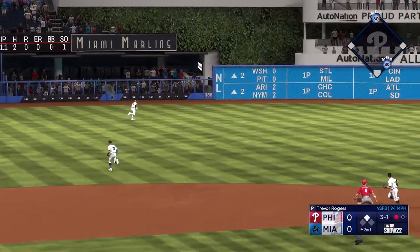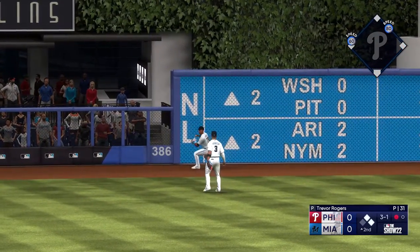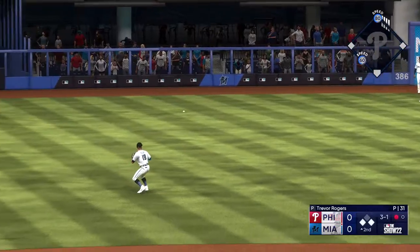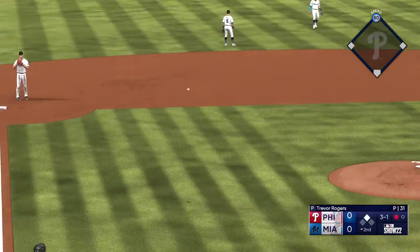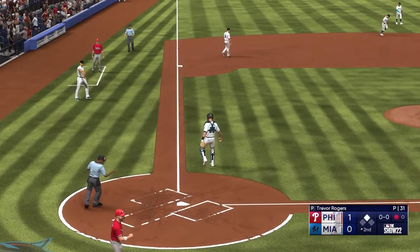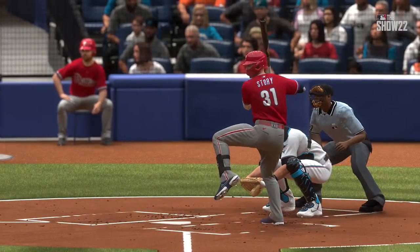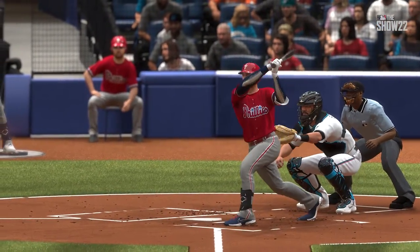Three-one is on the way. Puts it in the air out towards left center. And it's a one-hopper off the wall. Should be extra bases. He's in there. Well, when you fall behind in the count, you've got to come into the zone, and then guys have a better chance of hitting the ball hard like he did right there.